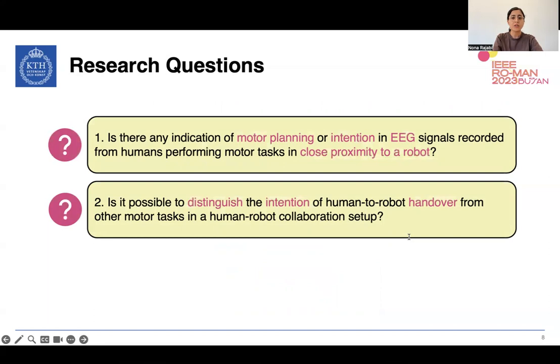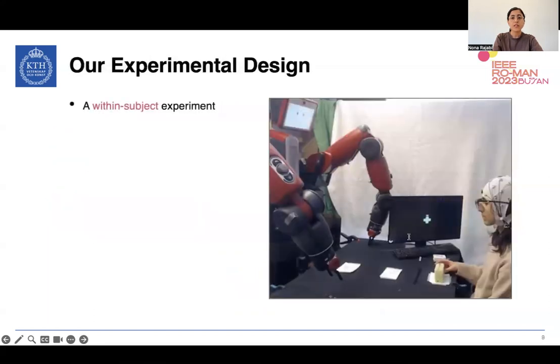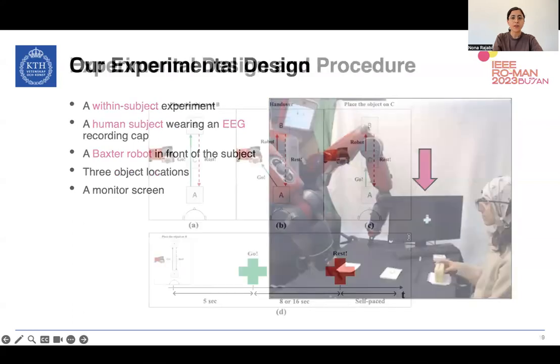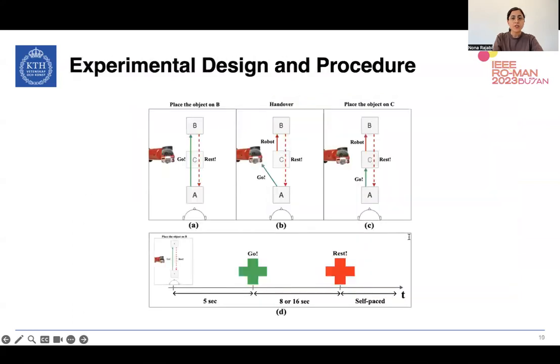We designed a within-subject experiment where a human subject wearing an EEG recording cap is seated in front of a Baxter robot. There are 3 object positions on the table between the human and the robot. And a monitor screen is placed on the table to present the task instructions and cues. The image in this slide shows the different types of task instructions together with the experiment timings.